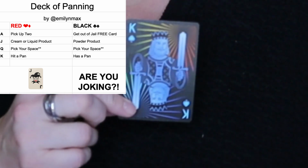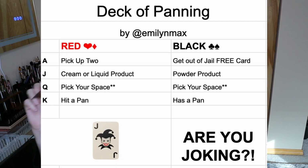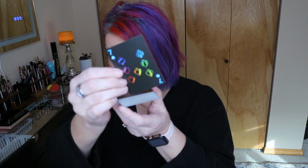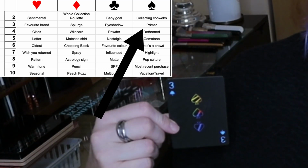Okay, first card. Oh, right off the bat, we have a King of Spades. So Black King is has pan. We have the Three of Diamonds. Three of Diamonds is a splurge item. Wow, lots of face cards. I got a Red Jack. Red Jack is a cream or liquid product. Seven of Spades is going to be a highlight. Three of Spades is going to be a primer.